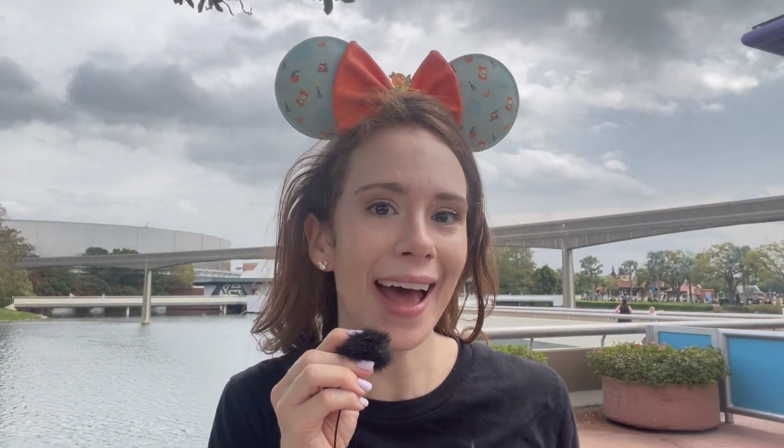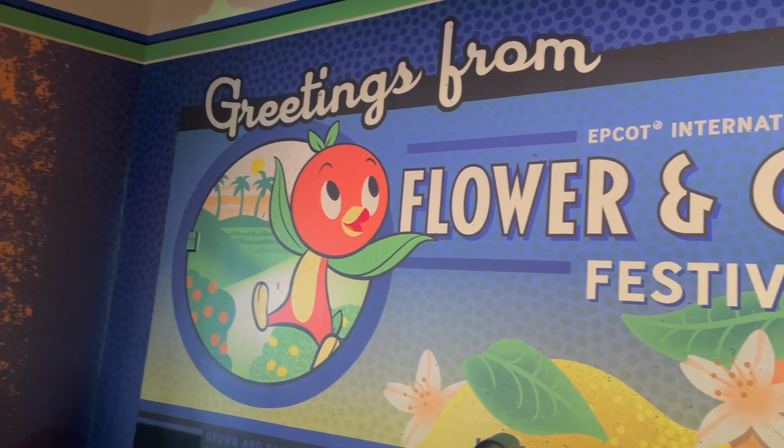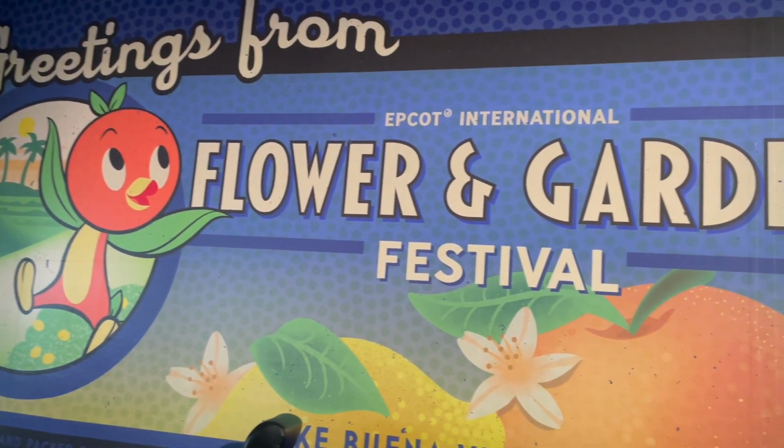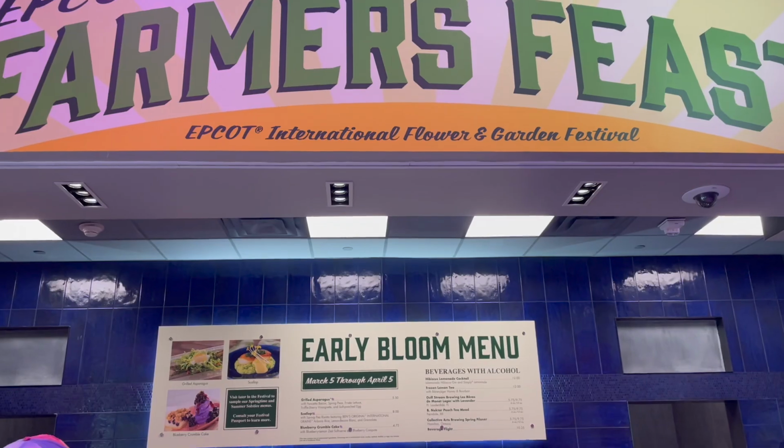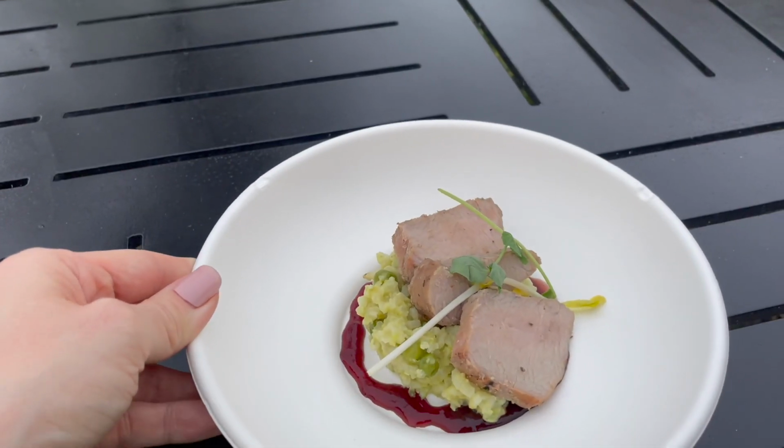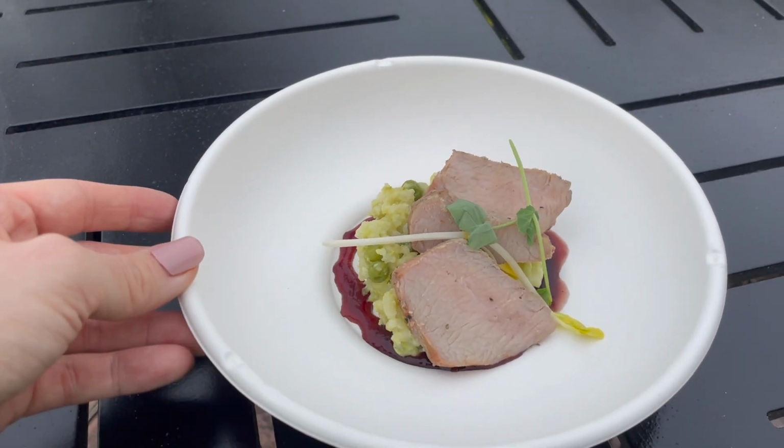All right. Fourth food mistake I sometimes see, not having a game plan. Now, you don't have to completely plan out your entire day, but there are over 170 food and drink options at the festival this year. That's a lot. So at least look at the menus ahead of time if you can and have some idea of what foods you want to prioritize.